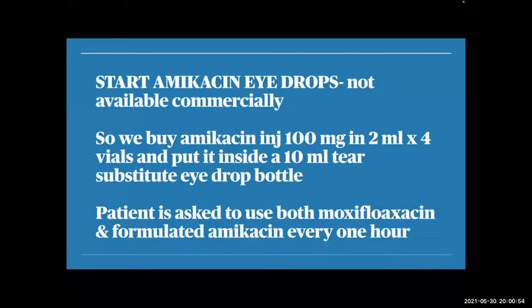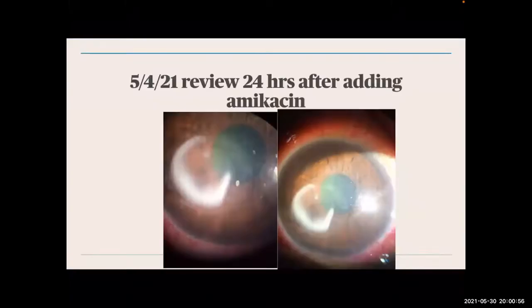Now we will go for the next day. This is the picture that we took on 5-4-21. The previous picture was taken on 3-4. Then she came on 4-4. Now she comes on 5-4. Can you make out that pus in the eye has disappeared? Can you all see that?